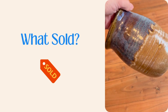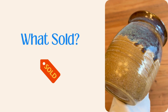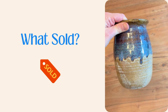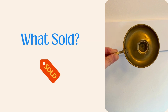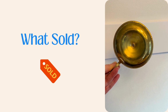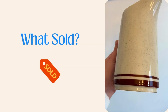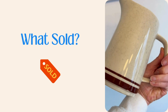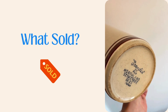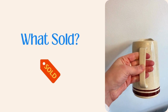And then this went off my Etsy shop. I think it was $15 or $20. I can't remember off the top of my head. Everything on my Etsy shop is really cheap right now because I'm just starting it out. And this is the brass candle holder. That went for $10 off of Etsy. This Scandia pottery piece, or ceramic piece, went for $25 off of Etsy. And that went down to the States, I believe.